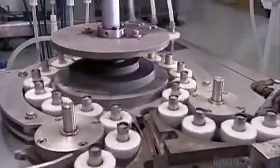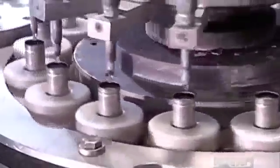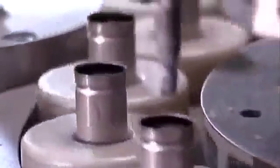The next machine injects an electrolyte, a potassium hydroxide solution. It takes 9 minutes to soak through the separator liner into the cathode pellets.